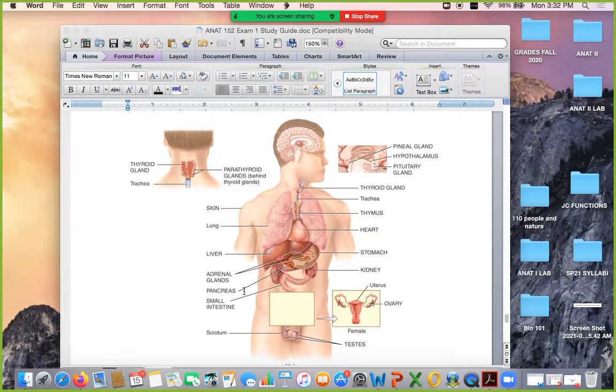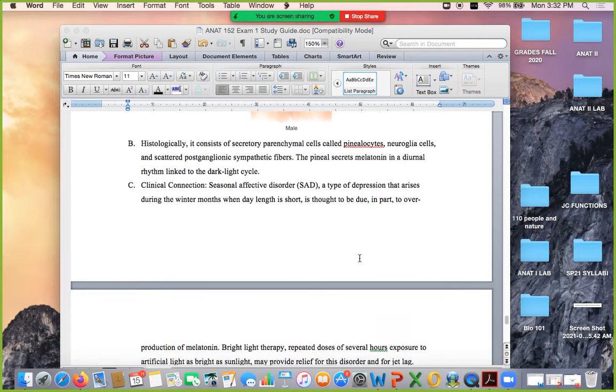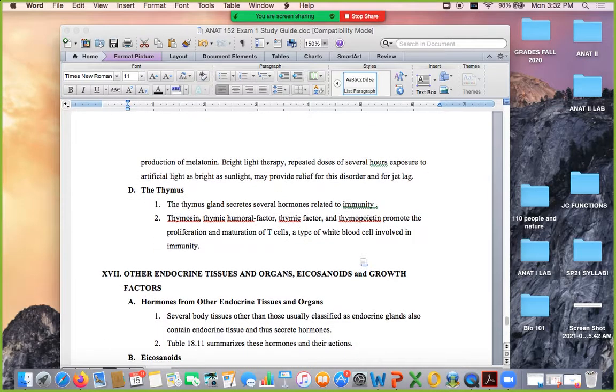Okay, so we also talked about the pineal gland and the thymus. Here's the pineal gland, which is found in the brain. And the thymus is going to secrete things involved in immunity. When we talk about the immune system, we'll spend a lot of time on the thymus. Basically, that's where we get T cells, which you've heard of in the immune response. We'll talk about T cells and B cells, and the T cells come from the thymus.